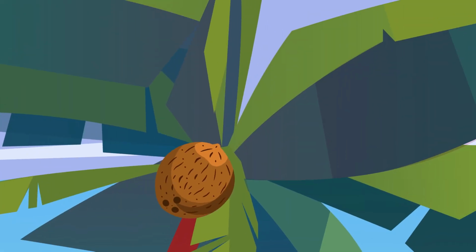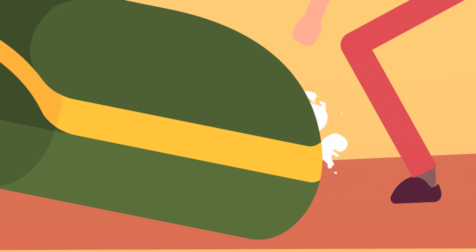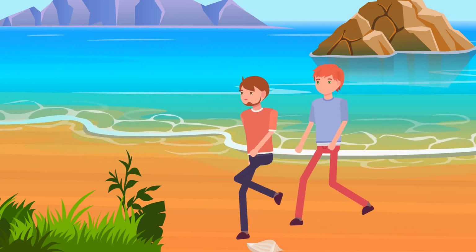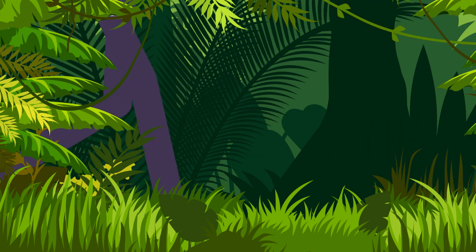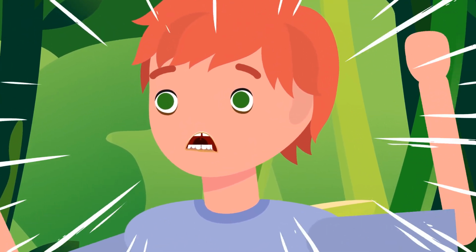Together with your companion, you decide to look for coconuts and bananas. Your friend goes to the wreckage and pulls out a bag of medicine. Then, both of you leave the sandy beach and enter the dense jungle. A couple of steps later, you hear a strange hiss. You see your friend. His eyes are filled with horror.